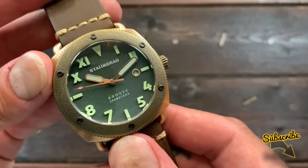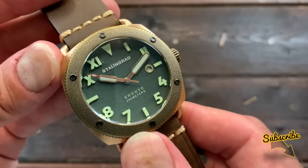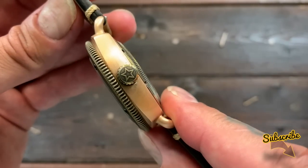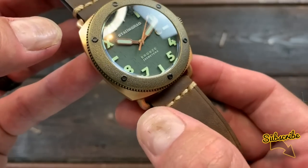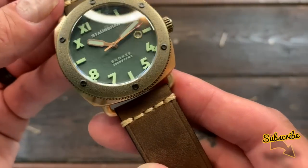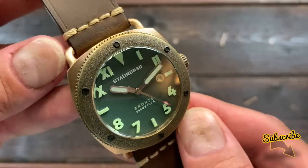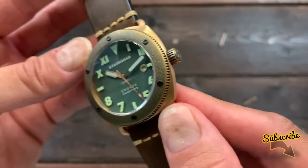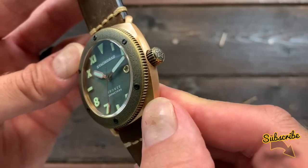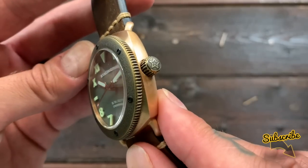And now on to the case itself, which is really a very cool thing to behold. It's got a 45mm diameter. It's got a case thickness of 40 millimeters, a 50mm lug to lug, and a lug width right here of 24 millimeters. The watch case is kind of this bronze pillow style square case, which kind of reminds me a little bit of Panerai watch, or also this pillar style kind of reminds me of the Seiko SKXs. It is a bronze kind of brushed finish.